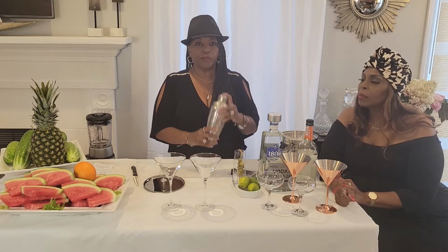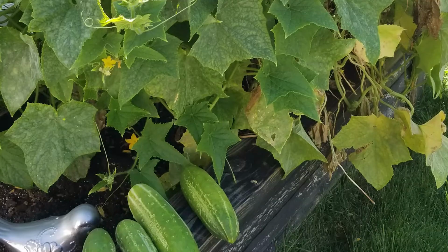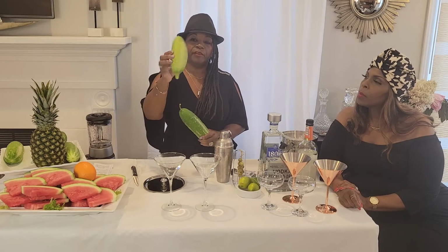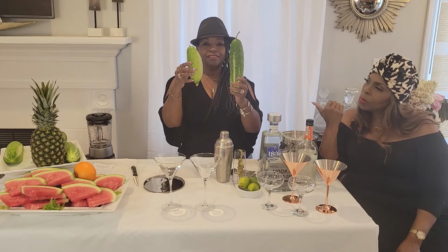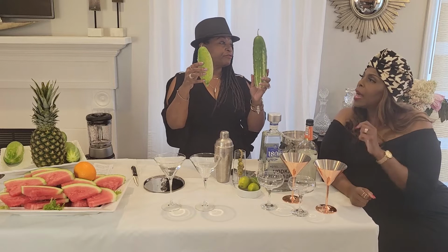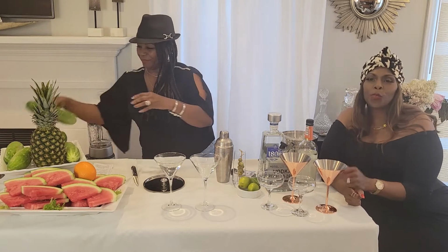We have a garden full of jalapenos. It makes it spicy. A lot of jalapenos. And cucumbers. These cucumbers came out of our garden. I don't know what happened to this one. He got a little malnourished. He's fat, but he's not very long. It looks more like the shape of an eggplant or something, doesn't it? Yeah. So, do you like your cucumbers fat or long? I like them both. Do I have to pick one or the other? I like them both.